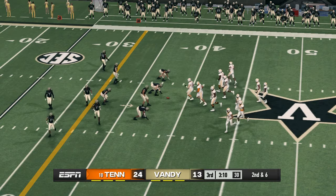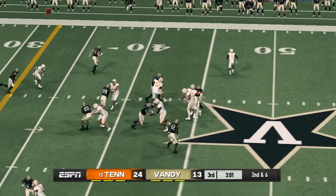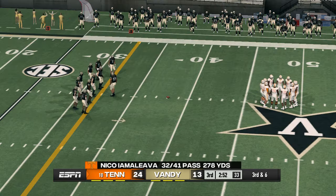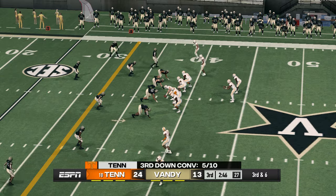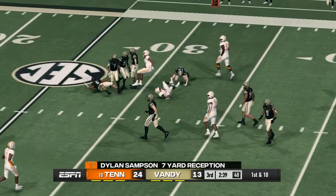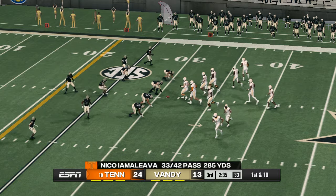From the 38-yard line, second down. Grabs it and hammered right there. Gets it. He's in space. He's tackled around the 31-yard line. First down. First and 10. Ball on the 31.